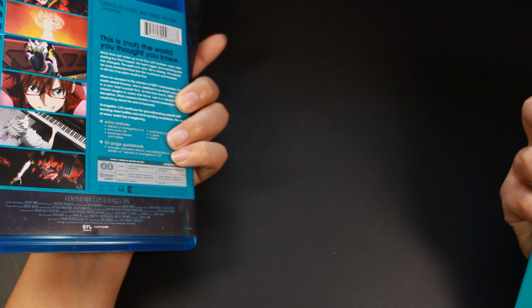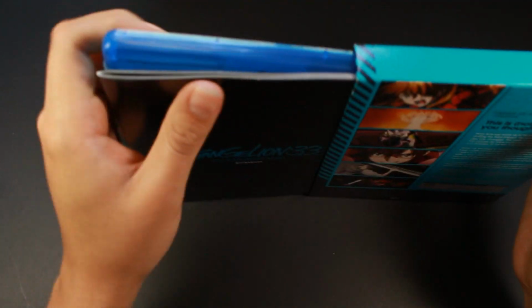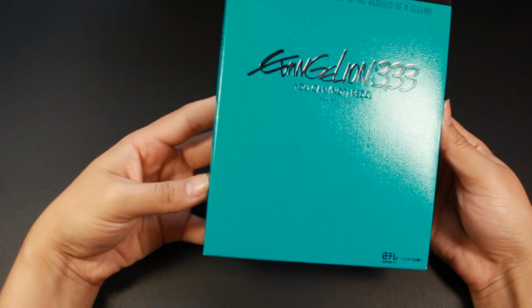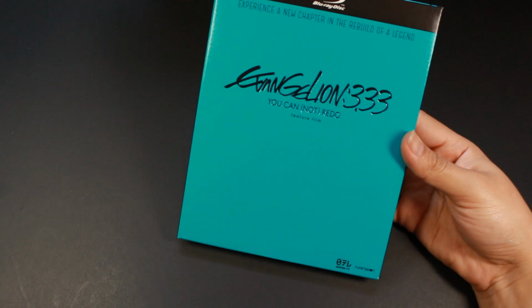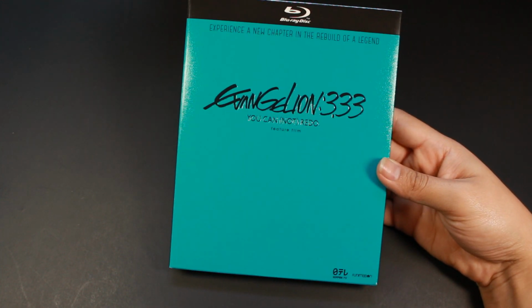I believe this is also Funimation, right? Yes, Funimation is also the one who licensed this, so it's pretty great. So I'm happy to complete my Evangelion collection back there, at least until the newest movie comes out, which is starting to look really good.